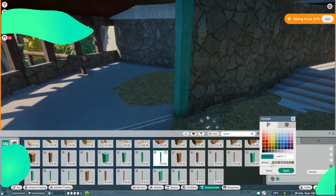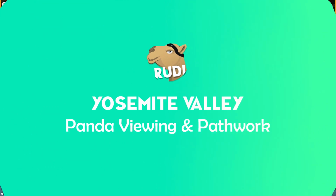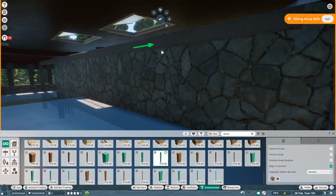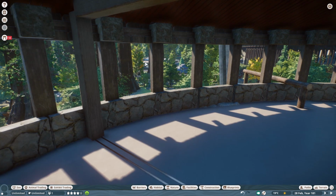Today we're going to finish the panda habitat and we're going to build the viewing gallery. And we're also going to build a little bit of an adjustment to the entrance staircase that leads down into the sequoia area.